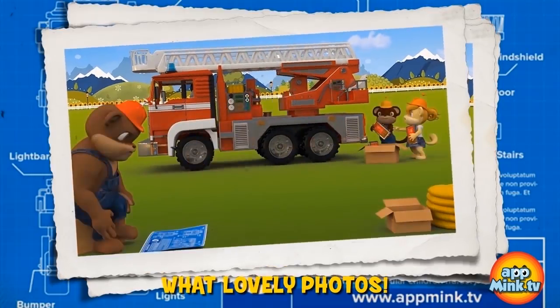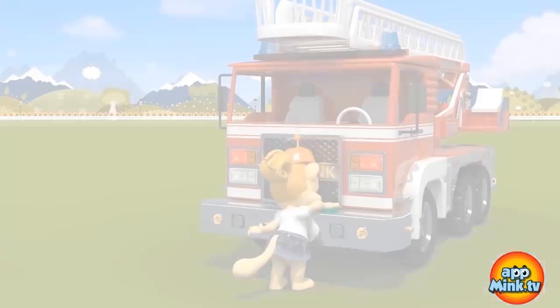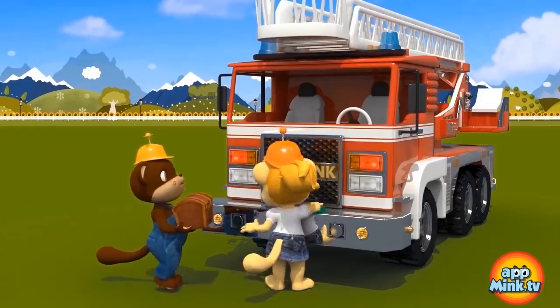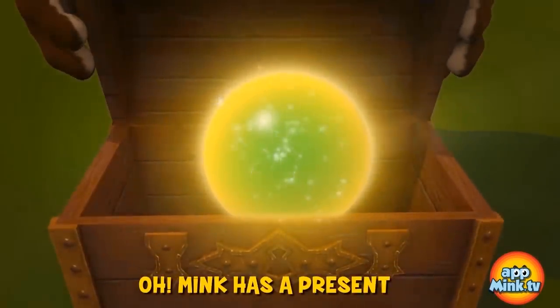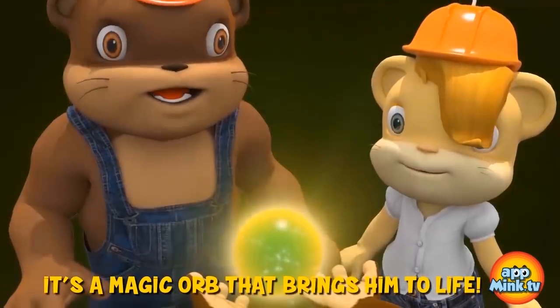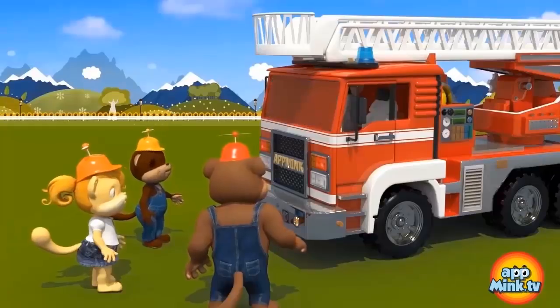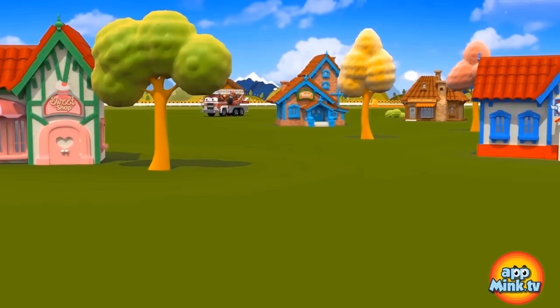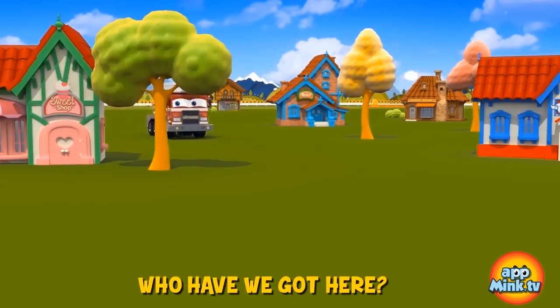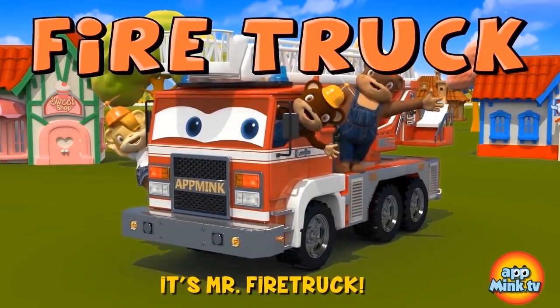What lovely photos! Oh, Mink has a present for our fire truck. It's a magic orb that brings him to life. Now one more time. Who have we got here? Firetruck. That's right. It's Mr. Firetruck.